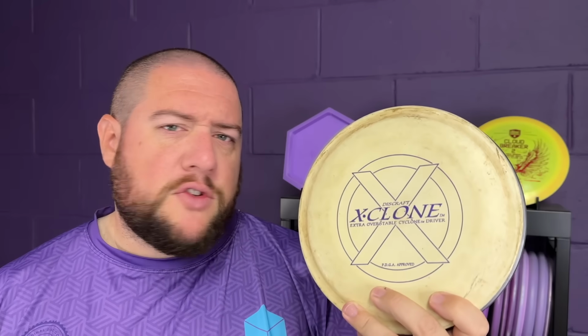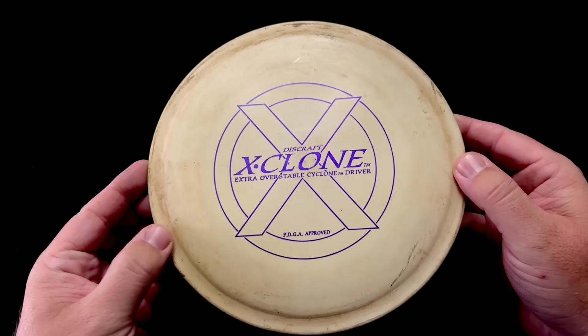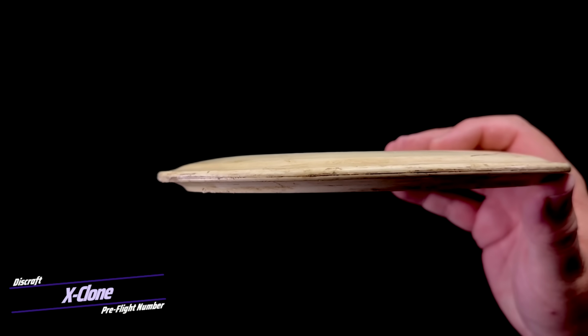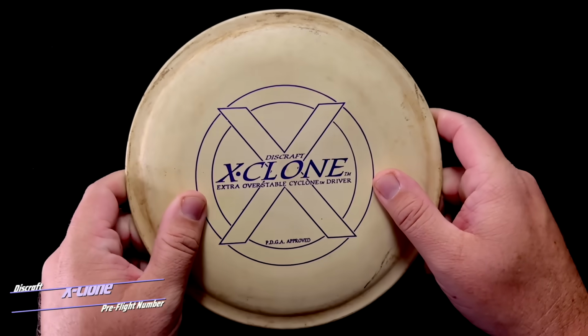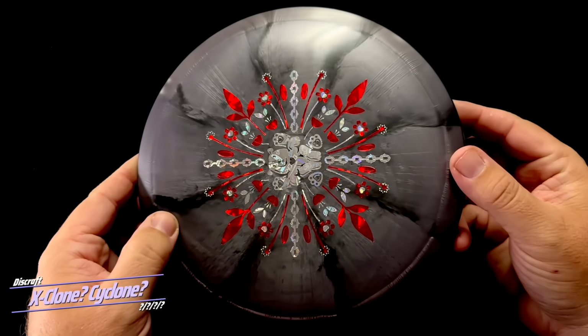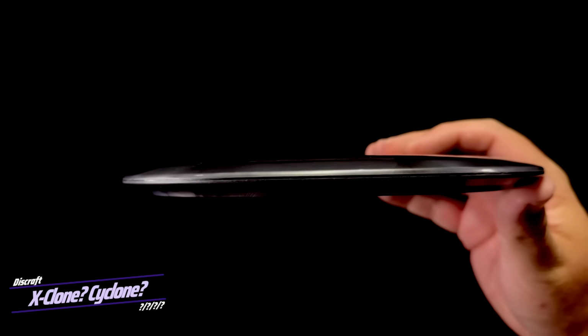Next up, let's take a look at a pair of Discraft X-Clone or Cyclone or something. All right, I'll be honest and say I don't know a lot about this disc, nor was I able to learn much about it online or from anyone that I talked to. So, Discraft experts, you know what to do. Educate us in the comments below. What I do know is that this X-Clone is really very old, but despite that, it actually feels pretty good and the plastic is in decent shape. I think the guy that sold it to me at Ledgestone may have said it was a Cyclone, which is apparently a different mold. But they do look pretty similar in design.